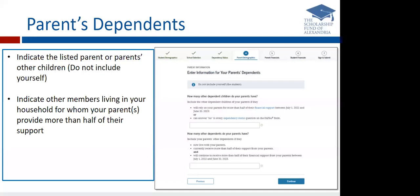Next, they would ask some questions to determine your household size. First, they'll ask parents to indicate the amount of children they have. This would be children that they're currently financially supporting this upcoming year. You just have to put the number in the space provided.